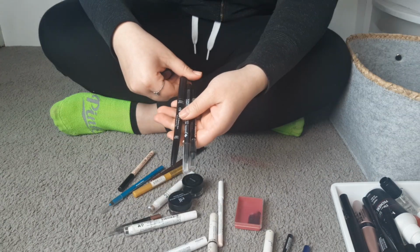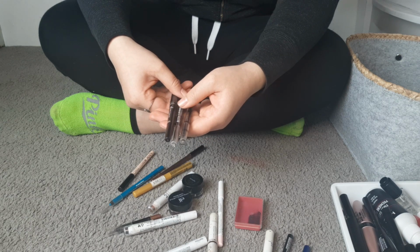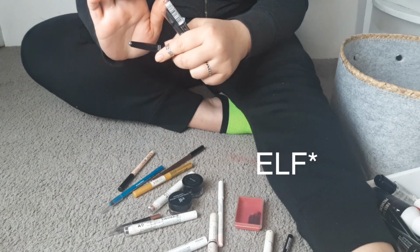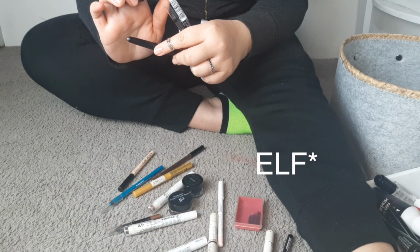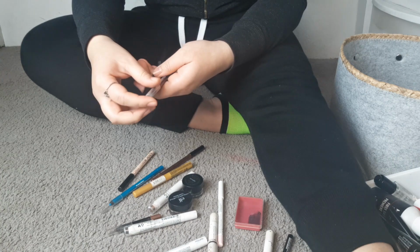I have these 3 black eyeliners. I have the Rimmel Scandaleyes, the Jordana 24-hour, and this NYX eyeliner. And it also has this smoky gray side to use as an eyeshadow base. So I think I'm going to be keeping all 3 of these.